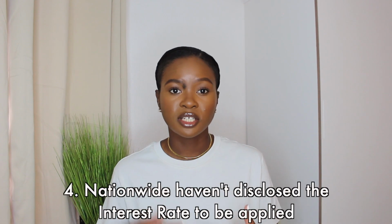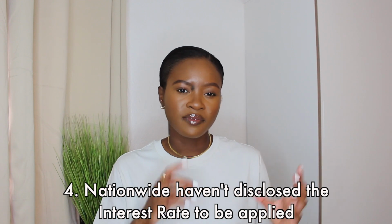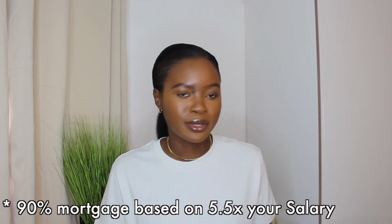The fourth disadvantage is that Nationwide haven't yet disclosed the interest rate to be applied to this mortgage product, but they did say it's going to be higher than the fixed rate that they have on their current 90% mortgages, and this is currently 3.34%. So for me here, the disadvantage is the fact that you don't know what that interest rate is going to look like. Obviously it's going to be higher than 3.34%, but yeah, is it just a case whereby interest rates are going to be quite high to offset the fact that they're giving you this 90% mortgage? Like, I don't know, who knows.